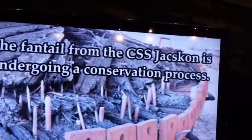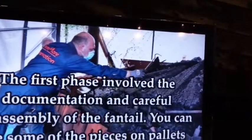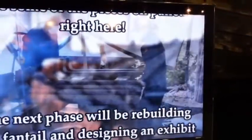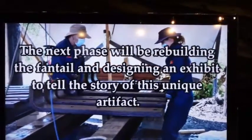This is the fantail from the Jackson. This is what it looked like when they recovered it with all the charred pieces. And of course they took it apart to clean it up.